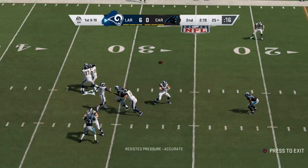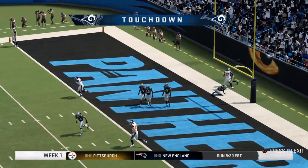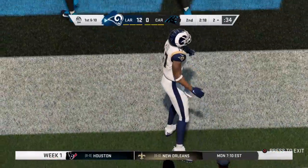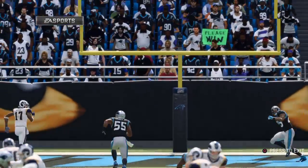Throwing on first down. Burns letting one go deep. And this is caught. He's got it. Touchdown, L.A. Robert Woods there to make the grab. And the Rams tack on to their advantage.